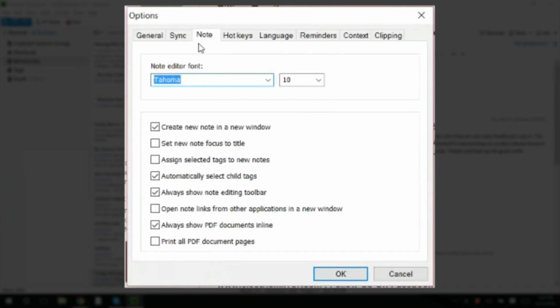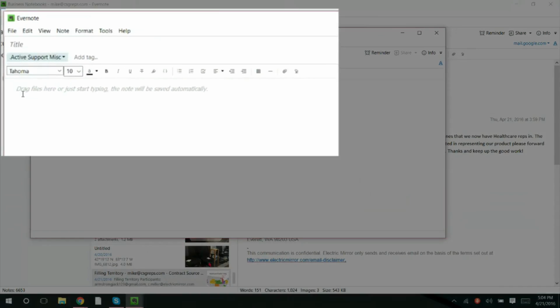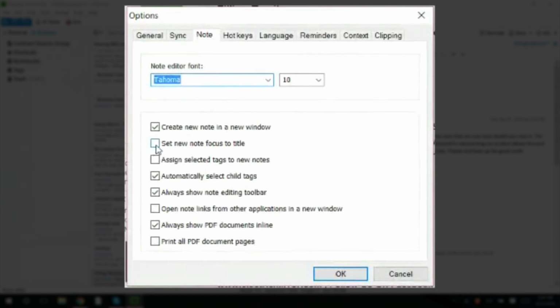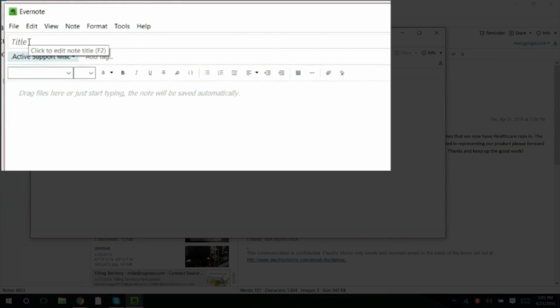Interesting. Set new note focus to title. I wonder if that changes where the cursor defaults to when you create a new note. So can you try this? Before you change that, let's close this dialog and hit new note. My guess is it's in the body. That's interesting. That's really a pain, if you ask me. Well, I think they just gave you an option to fix it. You just fix that. Look at that. You can title first. Okay, we'll give that a go.